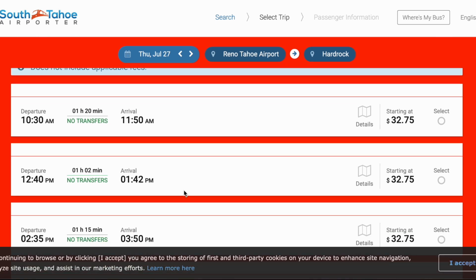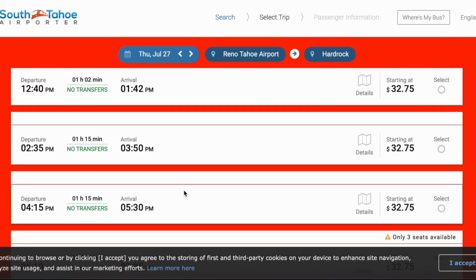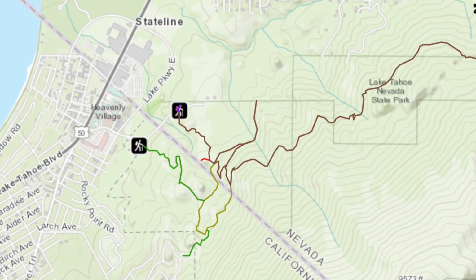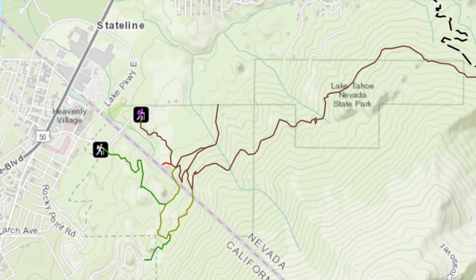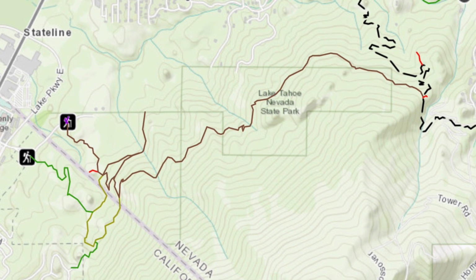My flight will be arriving late in Reno, so I'm going to spend the night there. Then in the morning, I'm going to take the bus to South Lake Tahoe before starting my hike. There's an outdoor store in town called Tahoe Sports Limited where I'm going to pick up a fuel canister. And then I'm going to walk up to the Van Sickle Bi-State Park, and there are trails there that connect right to the Tahoe Rim Trail, so that's how I'm going to be starting my hike.